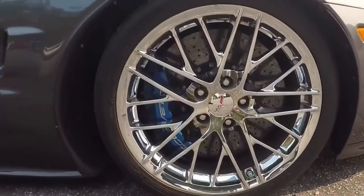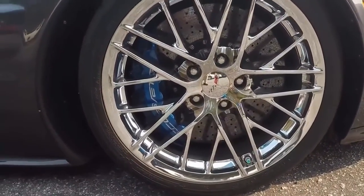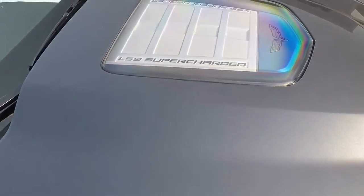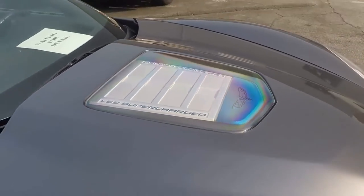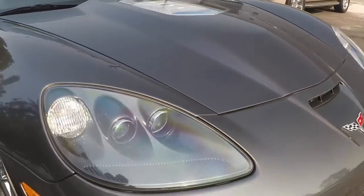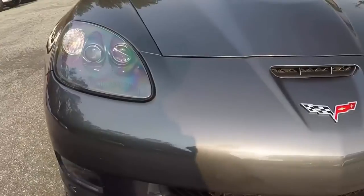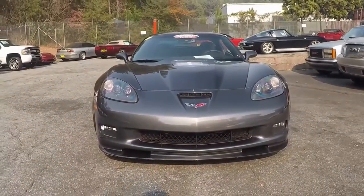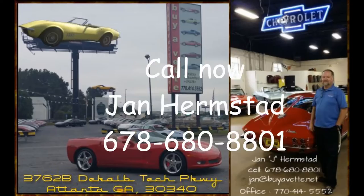A true hot-blooded race car. Great shine in the paint. Clean up front. Everything in good order.